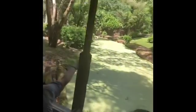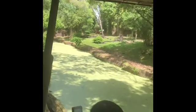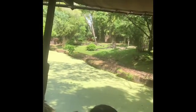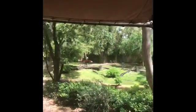Ooh, on the right side, there's an okapi. So the okapi, it looks kind of like a zebra, but it's the only living relative of the giraffe. They have a similar skull structure to the giraffe and a similar way of eating. Now the okapi is really, really good at hiding, so much so that it wasn't until 1901 that Westerners first discovered it. Before that, we thought it was a mythical creature.